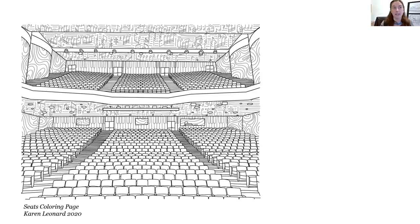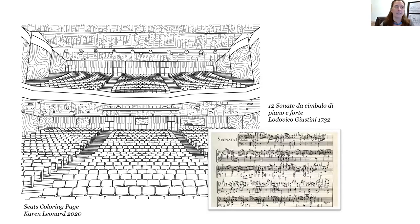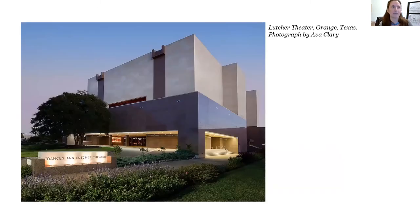I dug deeper as well into the history of piano, with the music notes on the ceiling. Here you can see the first ever written piece of music for piano by Giustini in 1732. It would be another 30 years before anyone else would publish music written for the piano. Now, snippets from that music are reflected in the lecture theater on the ceiling of the balcony in the highest ceiling. Music is just part of a legacy that echoes throughout the ages, connecting the lecture theater to this.